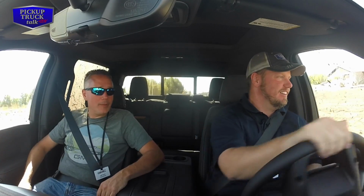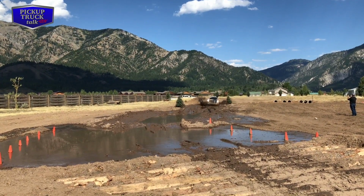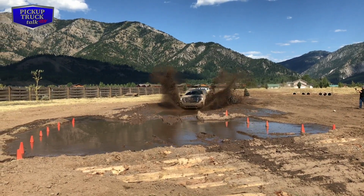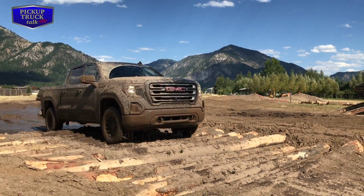All right. So we hit the pit with some gas. There you go. Straight ahead. Like a rock. Oh, wait, that's not right. All right. So we're going to come up here and stop to crawl up over these logs. All right.